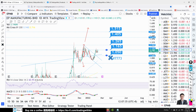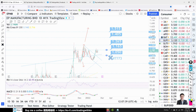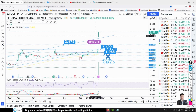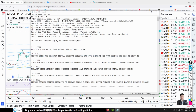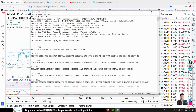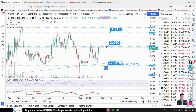Berjaya Food today fly like crazy. Nobody actually managed to see this one big gap up, goring. So this one too late to chase. This kind of thing I will never chase. Already fly 30%, 50%, I will never chase. Padini also, as I said, after Chinese New Year, all these consumer have to watch, right? A lot will start to move.